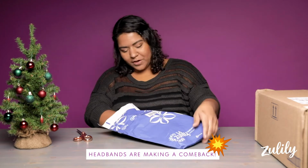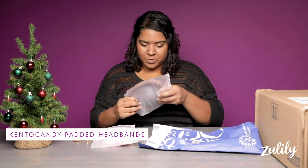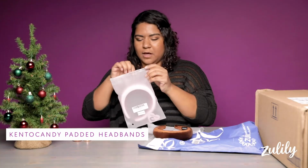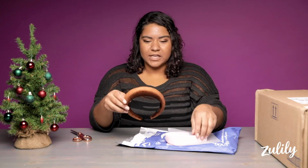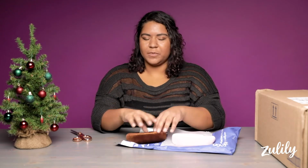We'll see. So I got a brown color that I thought would be really pretty for the winter time. And then I got a pink color, which is like classic millennial pink. I definitely feel like it's a very holiday vibe because it's velvety. So maybe a holiday party or even New Year's, I could incorporate one of these into my looks. I think they'd be cute with a sweater and a skirt and tights combo, but we'll see.